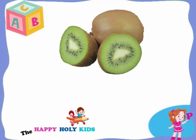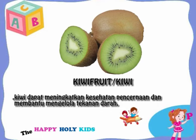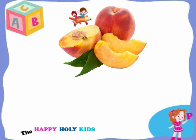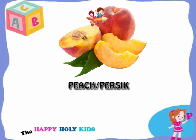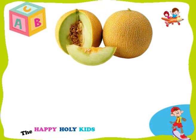What fruit is it? This is kiwi fruit. Kiwi fruit can improve digestive health and help manage blood pressure. What fruit is it? This is peach. Peaches may help lower hair loss and were able to get rid of worms that can cause disease in the intestines.